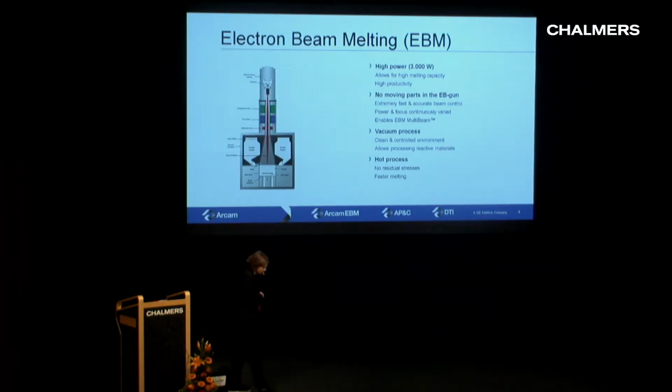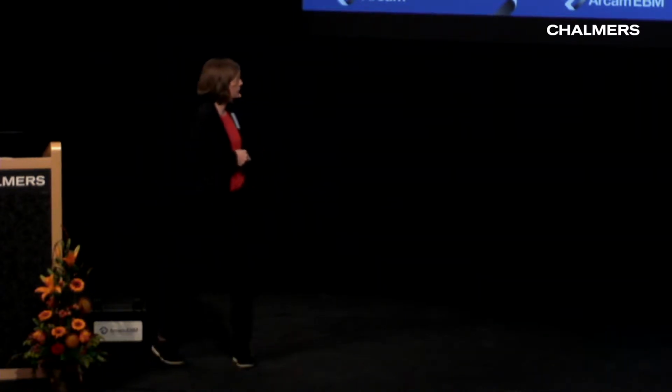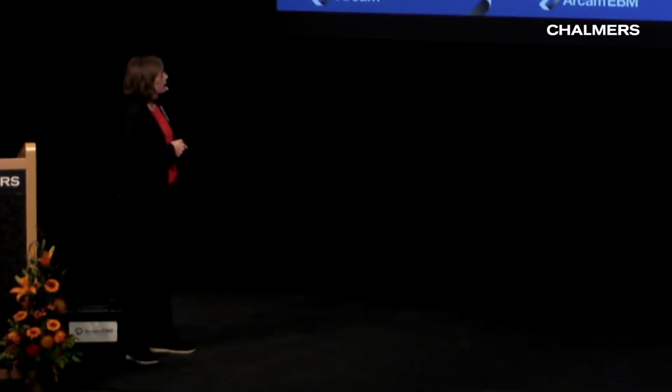Just because we have an electron beam, we can use a very high power and we can be very effective and fast in what we do. We can also use magnetic coils for moving the beam, so we can easily adapt the focus and the placement of the beam very fast, which allows us to have high productivity, but we can also speed up the process.